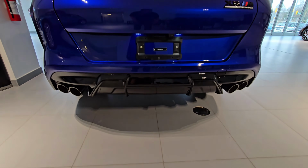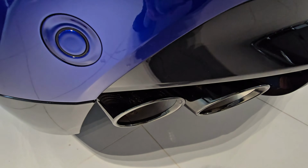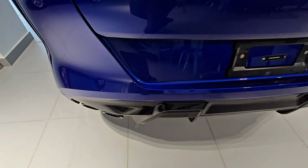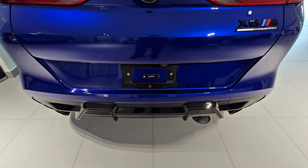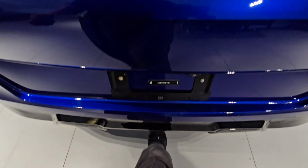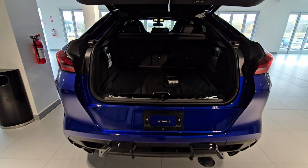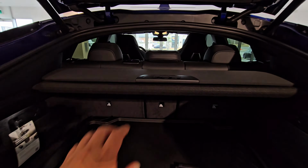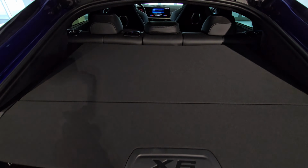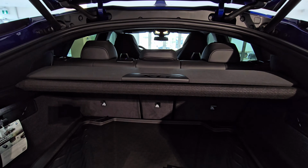We've got the quad exhaust tips at the bottom with the rear diffuser, and you can see that they're set sort of, the inner ones are a little bit further out. So that looks cool, staggered like that. I've got the key with me. So if I kick my foot underneath the middle of the car, we can have the tailgate open up. Once this opens up, this is the retractable cargo cover to hide your contents when it's closed. And you can move it back a touch, and the whole thing itself can come right out.